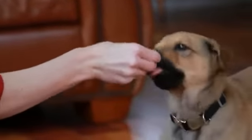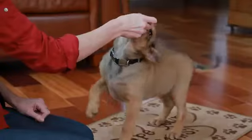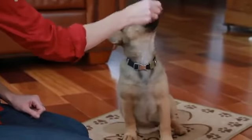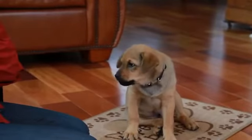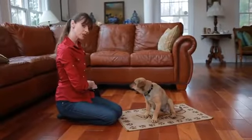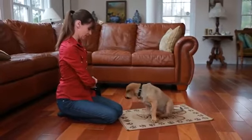But his brain is working this out now. His brain is thinking about it. Again, even a pup at this age can problem solve. Good boy. As soon as he puts his bottom on the ground, he gets the treat. He still hasn't made the association yet because it's too early. Let's see if he does this again.